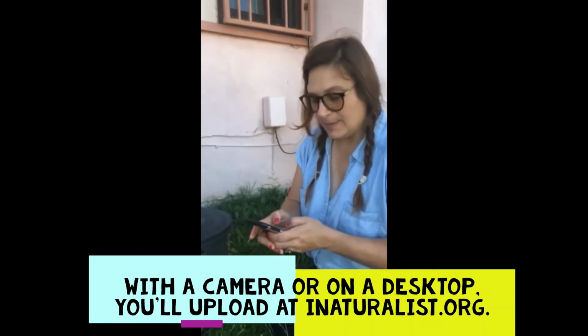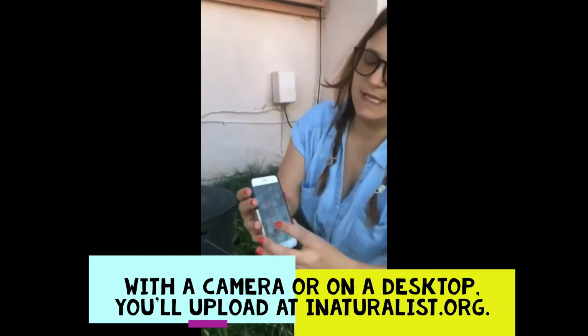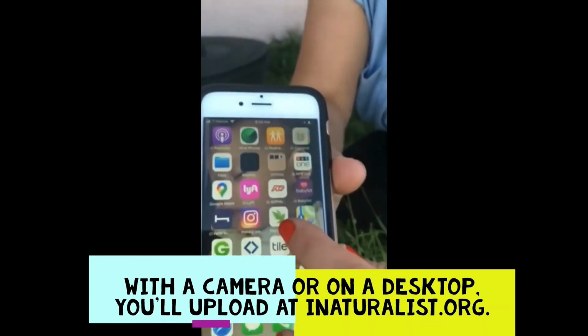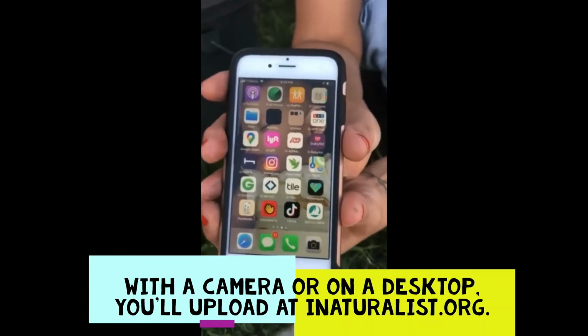And I'm going to bring up my phone right now so I can show you what the icon looks like. This is what you want to download. A green bird and a white square. That's the iNaturalist app itself.